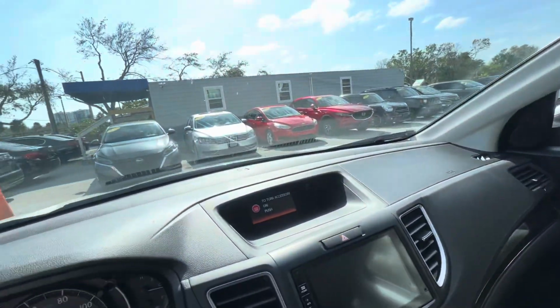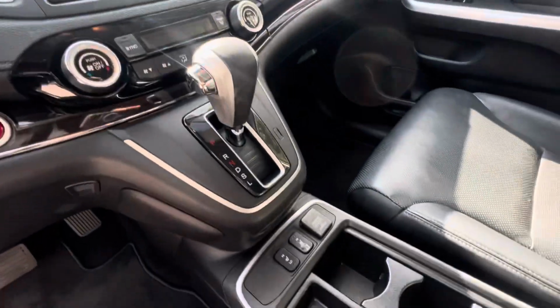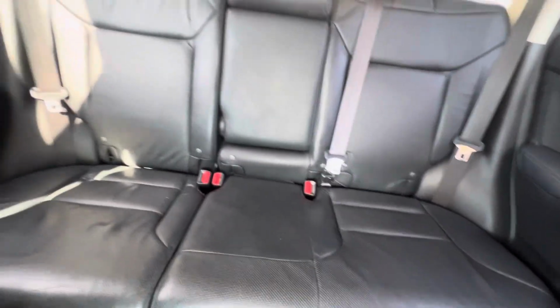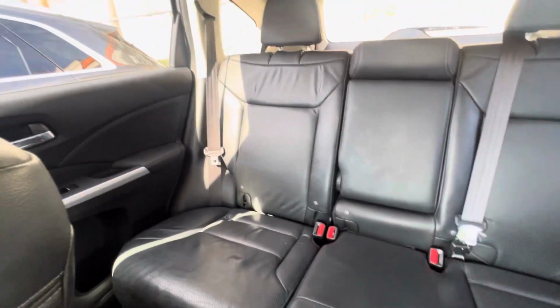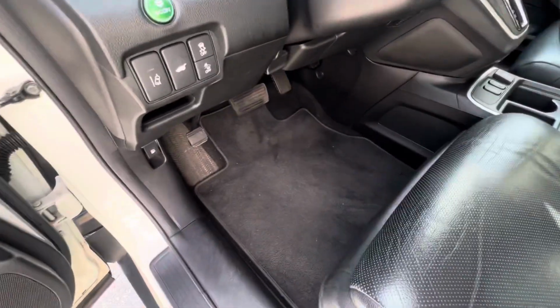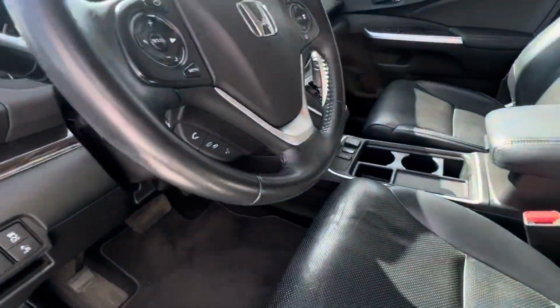The dash is perfect. No cracks in the dash. Shifting handle's not discolored or scratched up from any rings or anything like that. Okay, you can see this back seat's like brand new. Headliner, everything is perfect in the headliner. Nothing falling down. Floor mats are even super clean. So this thing is real nice.